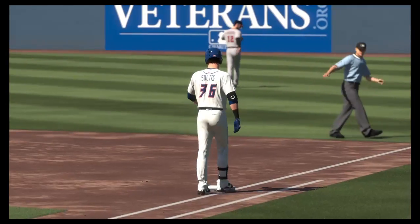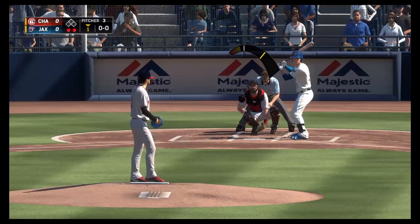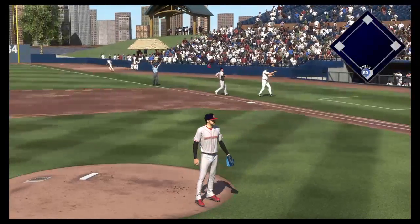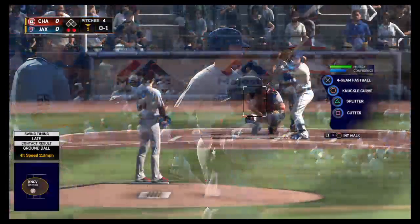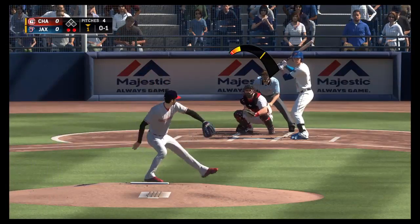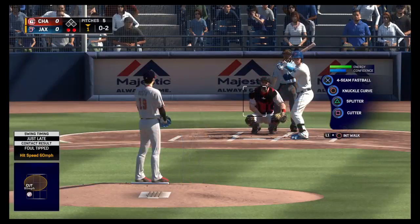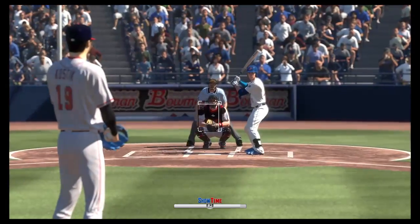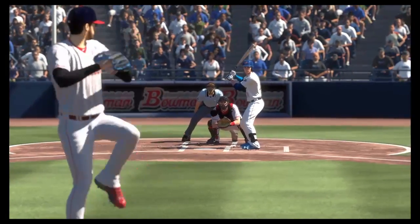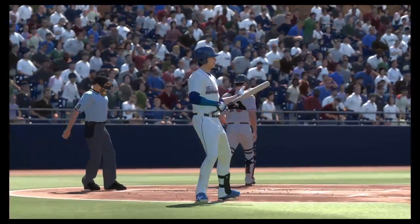Yeah, Matt, they've been a little up and down on this road trip, a little inconsistent, but 2-2 is not bad, better than being 0-4. They win this game today, though, and it really kind of turns the tide for them a bit. Into the windup, here comes the 0-1. Another one fouled off, and he's quickly behind 0-2. Got him swinging, and that will end the inning.